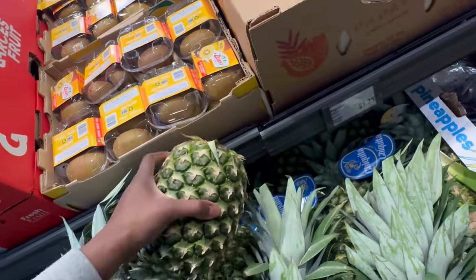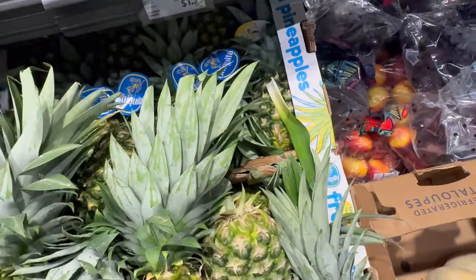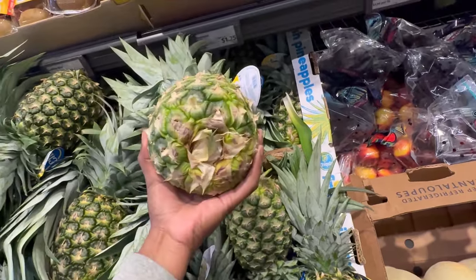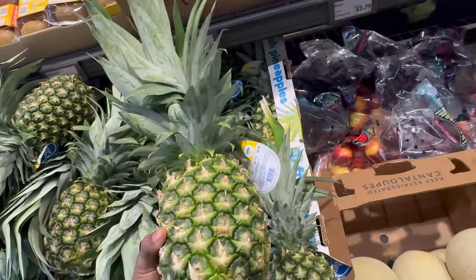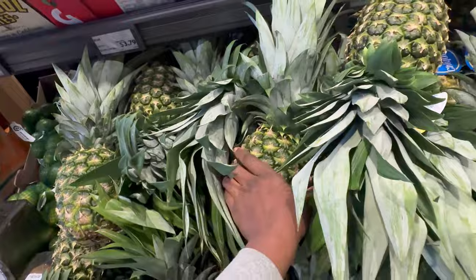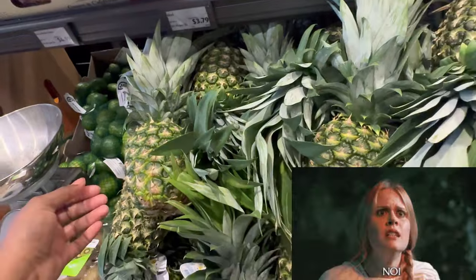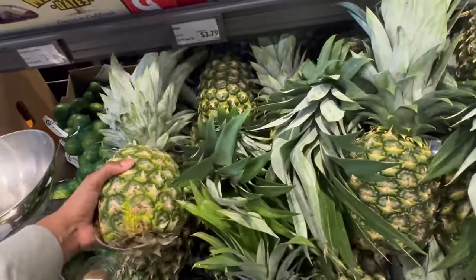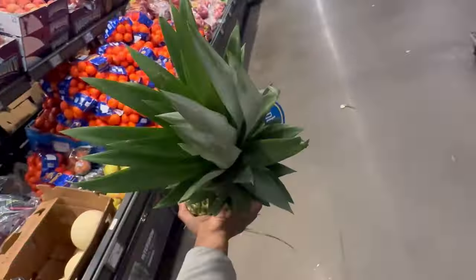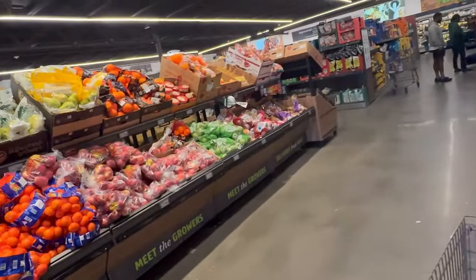It's really not bad. I really dislike this brand though, because every time I bought this brand, it was always brown on the inside. But let's go ahead and give it a try from ALDI, because every time I bought it, it came from Walmart or ShopRite. Not that one though. How do you guys spot a good pineapple? Because some of y'all are probably looking at the camera right now like, don't buy that one. All right, let's just get this one. Well, I put it back and got a different one. $1.99 is not bad though. But their fruit section overall looks great.